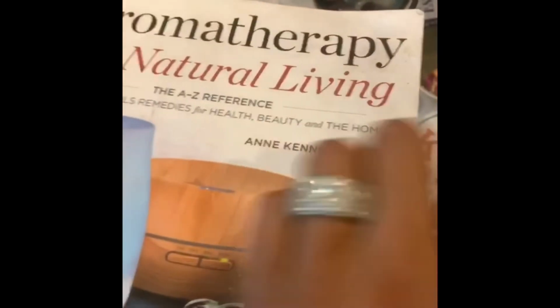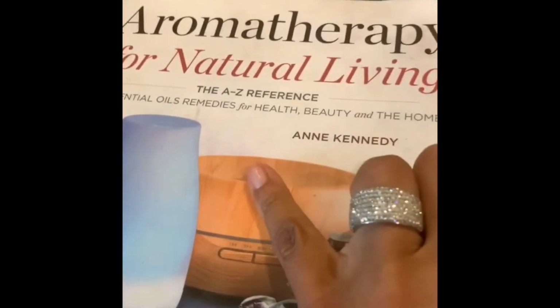My favorite book is Aromatherapy for Natural Living by Ann Kennedy. I literally have read it like 100 times. I use it all the time. It's actually sitting right over here. I talk about it a lot, but I know there's some new people on here. But it is my favorite essential oil book. You can click through this if you've heard me talk about it before. I just love this book.